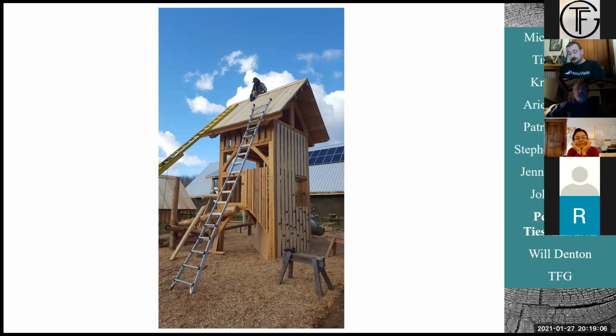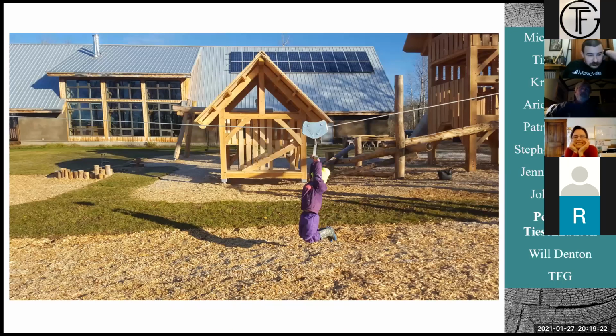And there was another fella showed up to do some of the high work for us, a guy by the name of Mac. And you can see our hall in the background there with the solar panels, the straw bale hall. Next slide. And there's the first zip liner taking the first run, little girl by the name of Zoe. Next slide.